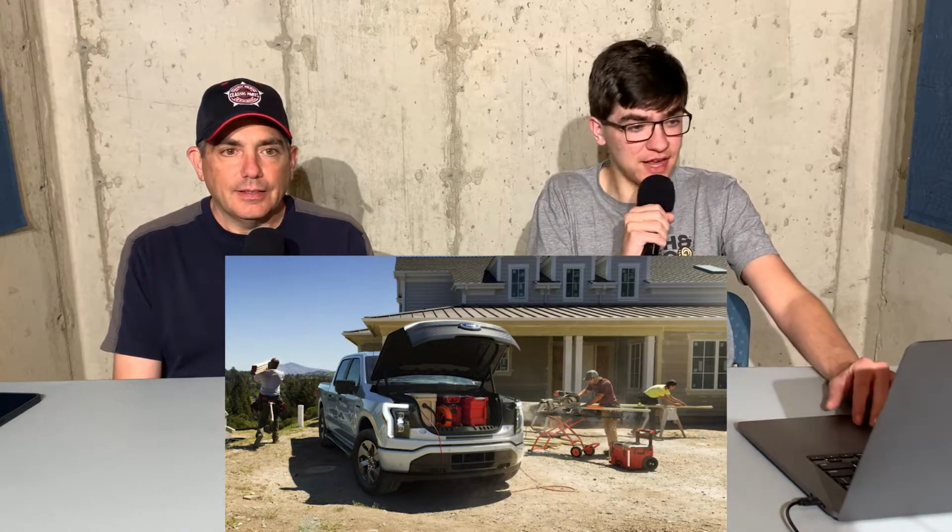I really like the fact that they're using some of the other parts. So it's an F-150. It's just electric. Yep. I'm all for it.